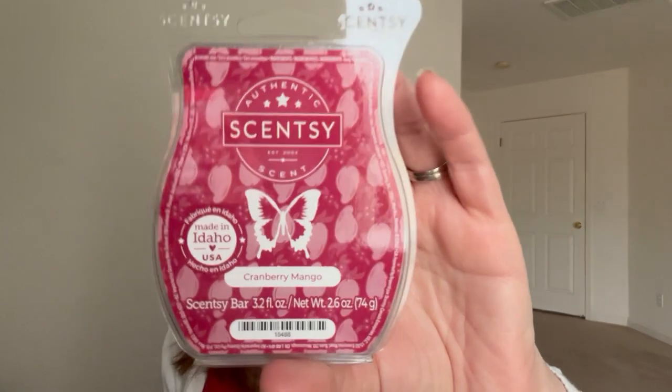Then the next one we have is cranberry mango. And this is a melange of tropical mango, cozy cranberry, and spicy pineapple. So let's see what we got. It's a burgundy color. Oh, this is nice. Let's see.